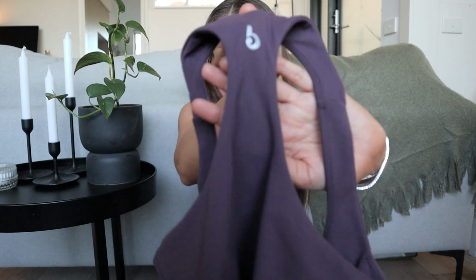And this bralette is really nice because it's a little bit longer, but not too long, kind of. And it does have removable padding in the cup if you like that or don't like that. I kind of prefer to leave mine in, to be honest. And it has a really nice crossback and their very simple logo on top. So I've also got the matching leggings for this and might try them on so that I can actually show you what it all looks like.